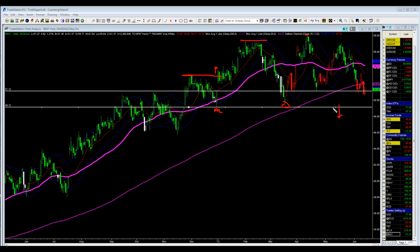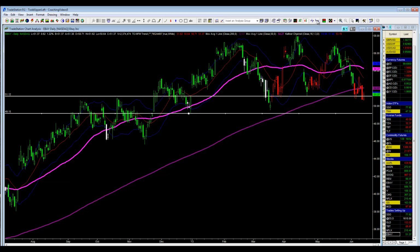If these lows are broken to the downside, then I would look to aggressively be looking to sell eBay. But until that happens, I would still be bullish, but I would definitely need to see a price pattern of some sort before actually initiating a trade to the long side. So that's how I'm looking at this.